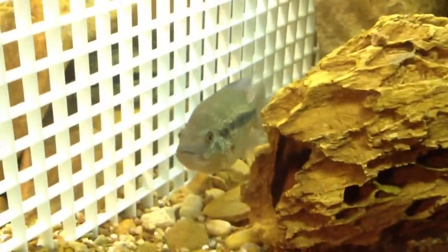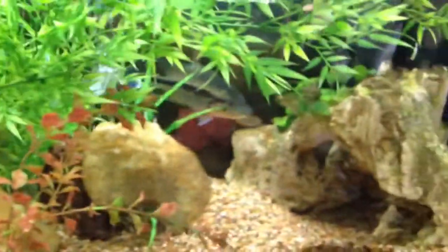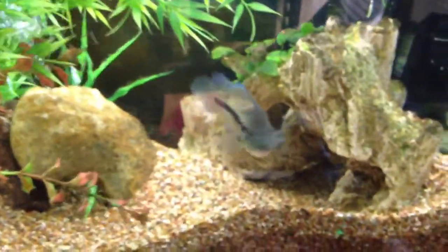But yeah, so that's what's going on in the fish room, guys. It's getting up to 9 minutes now. But oh, let me feed big Mr. Male Dovi over there for y'all. There you go, Mr. Dovi. There's some food for you. Pow!